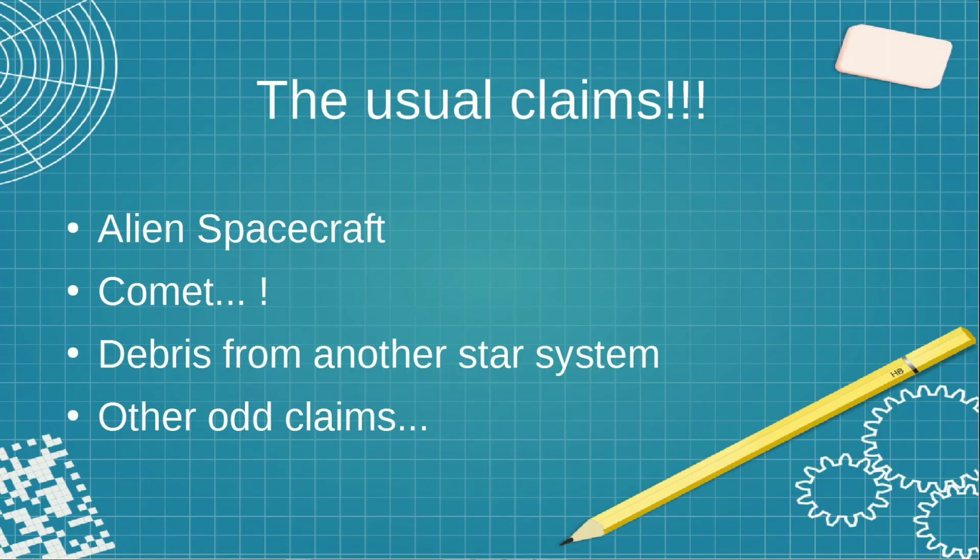Okay, in these usual claims I have listed alien spacecraft. Even though it is not backed by any scientific evidence, it is really fascinating to identify an object as an alien spacecraft, so it attracts a lot of attention. In particular, a few Harvard scientists or professors came up with the idea that it is a solar sail, a spacecraft which uses the sun's light energy to travel, being pushed away. So it is kind of alien. That is one of the claims.